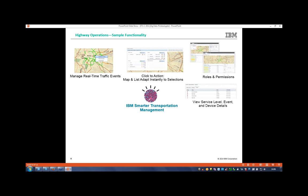Service level events: how are we handling this minor event, and how are we prioritizing for the more major events where life and property are critical, while still taking care of the minor events so that we're not missing things like filling up potholes that could cause damage, even while we're responding to, say, a major chemical spill or something like that.